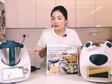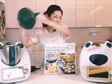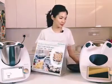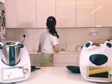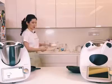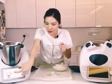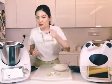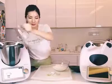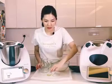The first ingredient is 130 grams of water. So I will need to place 130 grams of water. I've already pre-weighed my water. As you can see here, there's a built-in weighing scale for you already, so you just need to pour in the ingredients. Next it says add 20 grams of sugar, so I just add in my sugar.